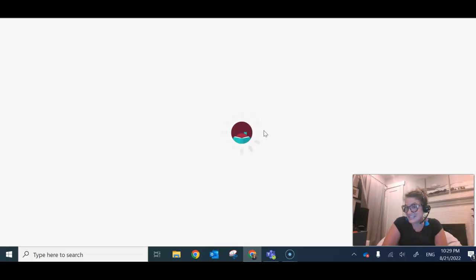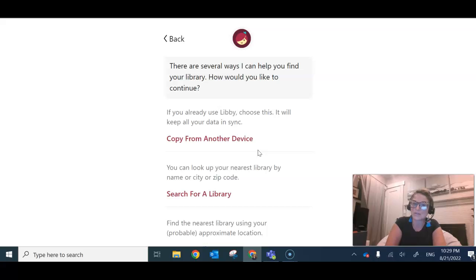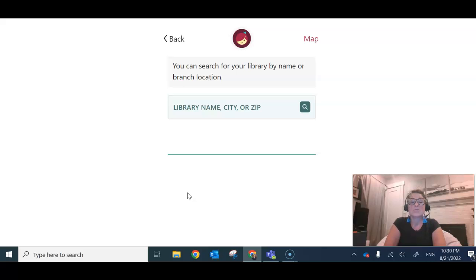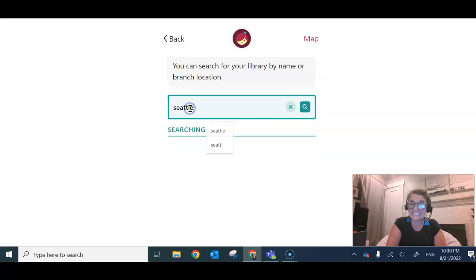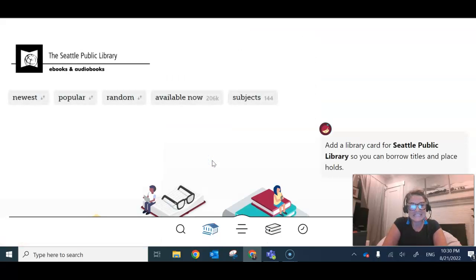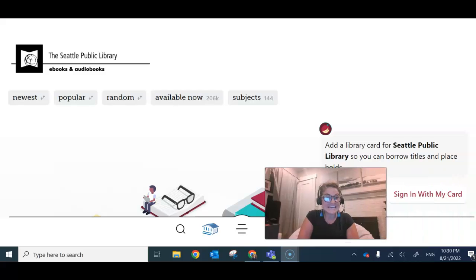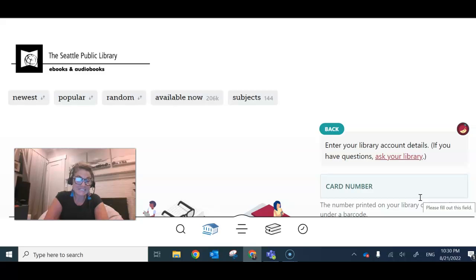Libby is an amazing resource. We're partners with Seattle Public Library. So the first thing they're going to ask is do you have a library card? You're going to say yes, because you do. Then it's going to ask you to search for a library, so click on search for a library. When you do that, type in Seattle, because that's the city you live in. You're then going to choose Seattle Public Library. When you're in Seattle Public Library, it is then going to ask you to sign in with your card. You're going to click on that spot right there.